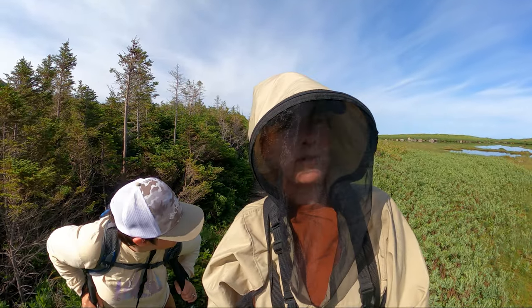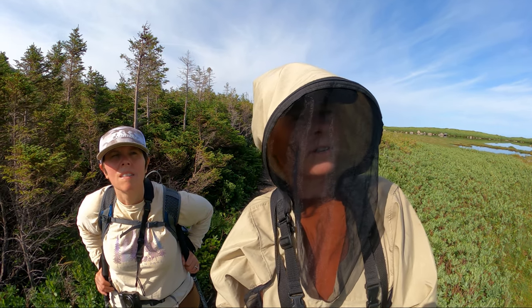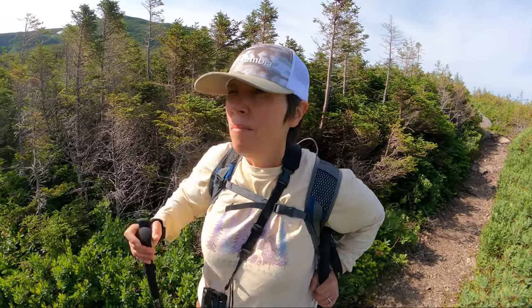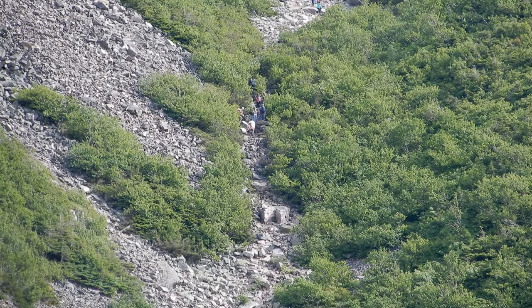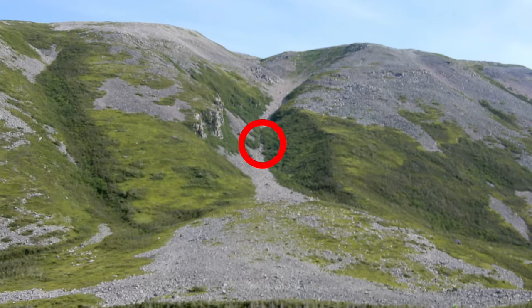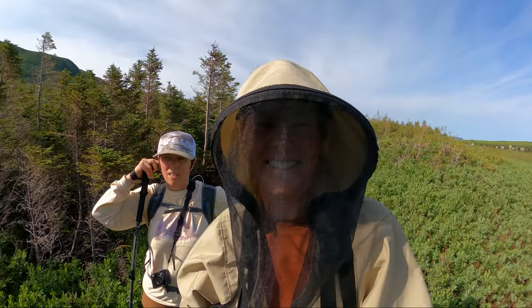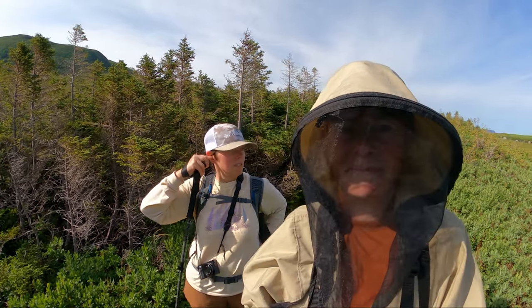Okay, so we've come to a conclusion because we weren't sure if we were going to go right up to the peak of Gros Morne Mountain. And Shannon, what do you say to that possibility? No. If you look, people are traversing all the way up to the summit. It looks like you're crawling, not walking or climbing. You're crawling. I'm not into that because then I will feel it tomorrow. I'm more for it. Let's go have lunch.